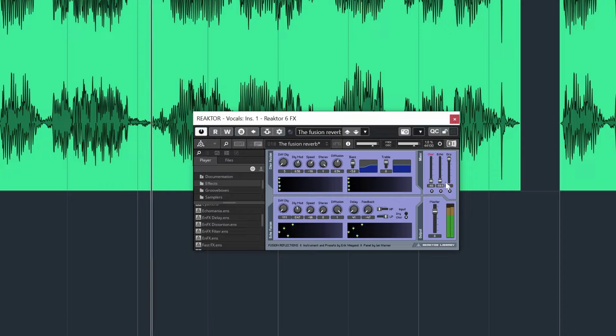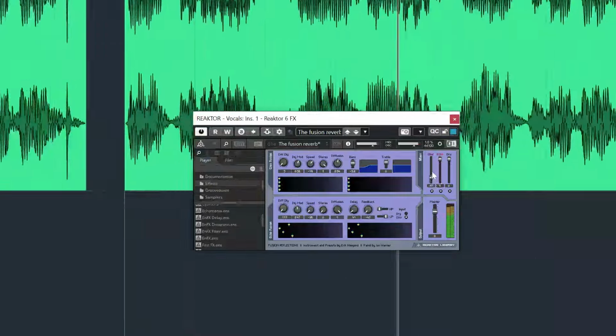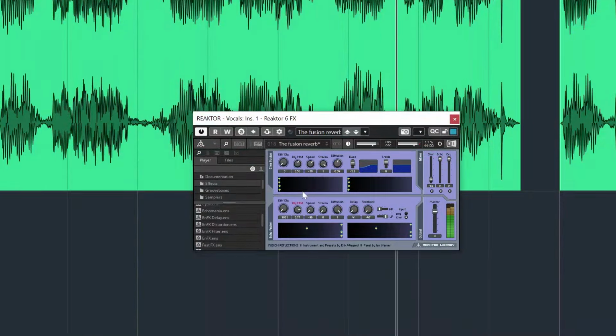You can basically modify vocals. Alternate universe located. You can modify guitars and pretty much turn them into something else.